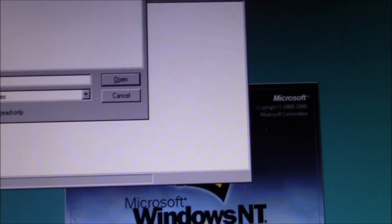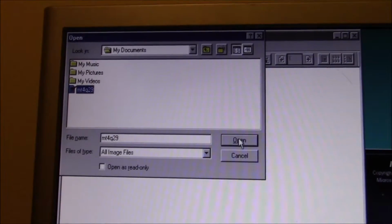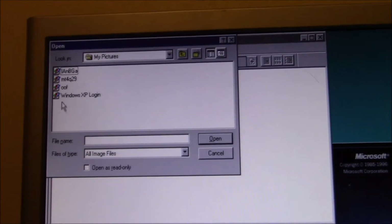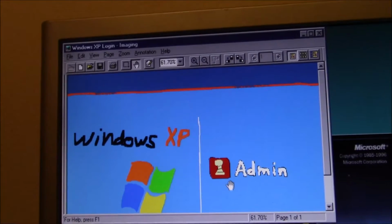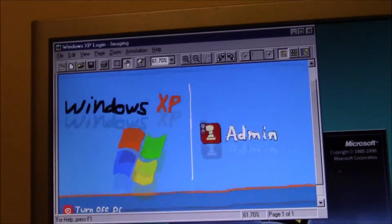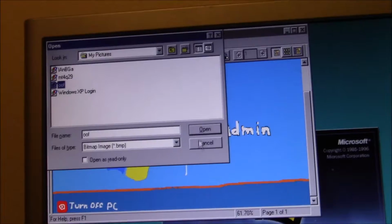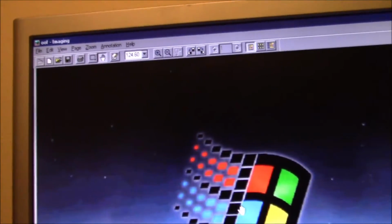Let's see if we can open one of our files here. Yeah, let's do that one. I can't remember what this is. Ah, that ain't gonna do it. Windows XP login. What is this? Oh yeah, forgot I made that in Paint once. Why am I stupid? What is that? Oh yeah, NT4 logo.